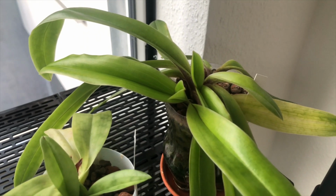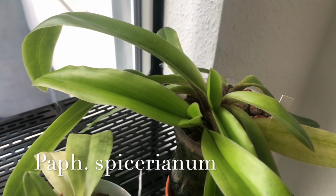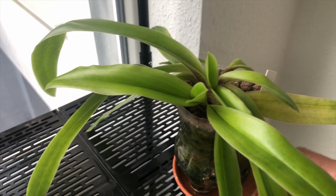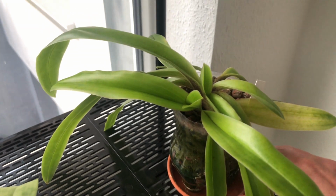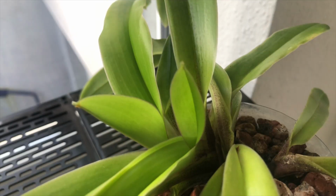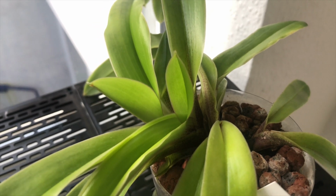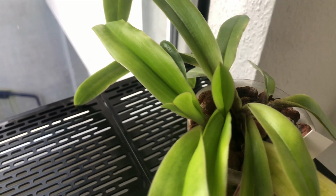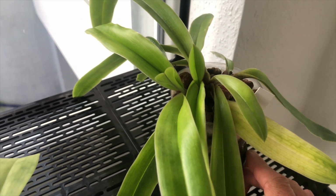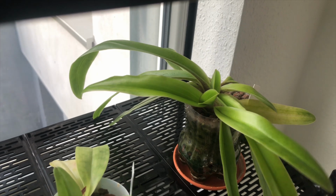Spicerianum, that's a paphiopedilum. Well, these are both paphiopedilums, but the spicerianum does okay for us. I'm trying to put it in super high light and warmth. I can't get it to bloom. You can see that little red point growing out there. I thought that was the start of maybe a sheath, or the start of a bud, but it's been like that for over a year and it's never done anything. So I think it's just stalled, and maybe it'll bloom on one of these newer growths. Hopefully, we'll see.